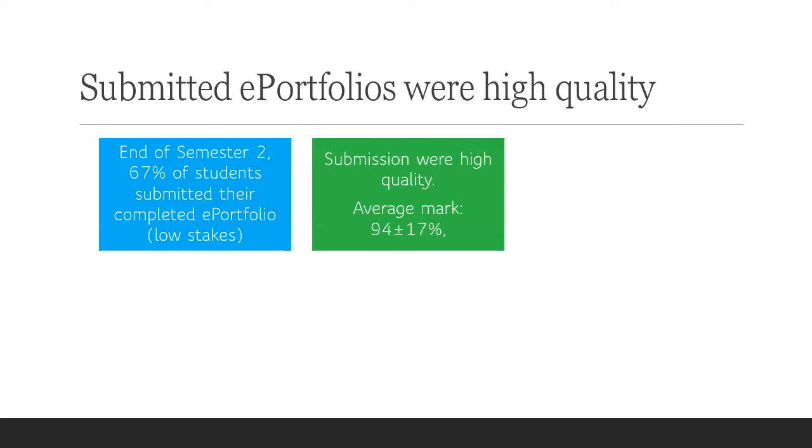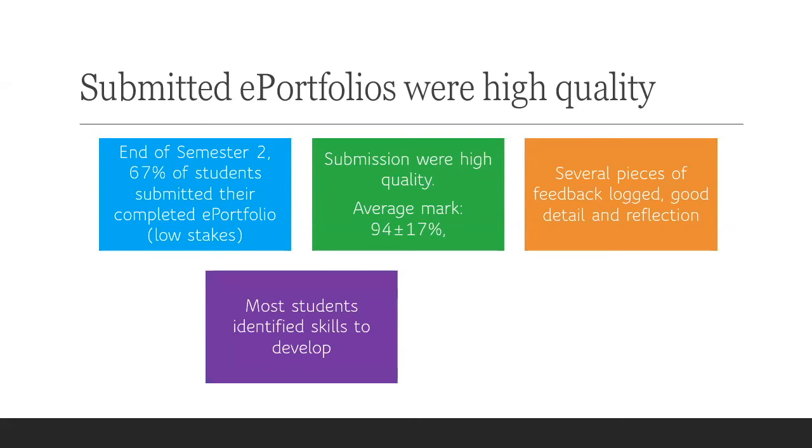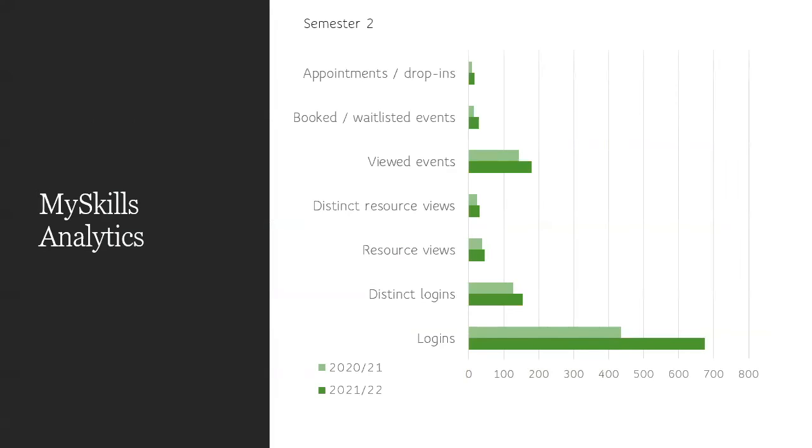Most of the students had logged several pieces of feedback and included lots of detail, some of them absolutely loads of detail, and they'd reflected on the feedback that they'd been given. They hadn't just copied and pasted it, they thought about what that meant and what they could do in the future. And in almost all of the submissions, they went on to identify a skill that they wanted to develop. And some of them had found the resources that they would need to do that. And if they hadn't, I encouraged them to do that and sent them some links in my feedback to them. So I was quite pleased at the end of it all that they had actually used it.